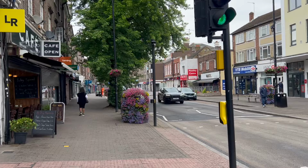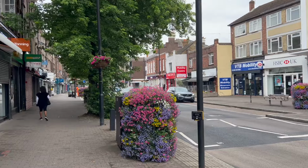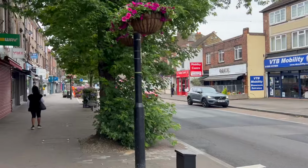Right, just arrived at Orpington. I'm going to go have a little wander around here. Parked up, going to get some breakfast. It's still too early for the charity shops to open. I think it's about 8:30. So I'll get a bit of breakfast, have a chill out for a bit, and then get on with it. So this is Orpington High Street, probably about a mile in length. I think it's got about, I don't know, 8 to 10 charity shops.